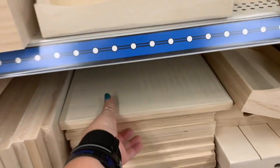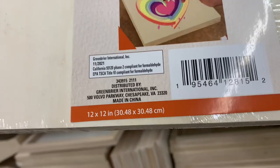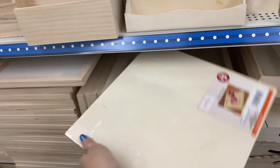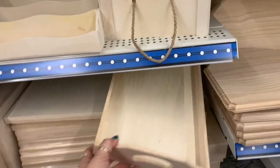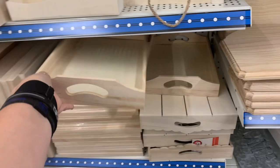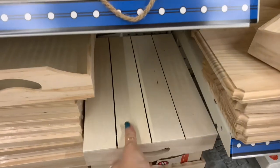And then I also wanted to show you, look at this board. It's just a wood panel. And there's the size. And you could flip it over and do something on both sides of it. That's pretty awesome. And then this tray, that is a good size little tray, especially for DIY stuff. I'm going for this one.